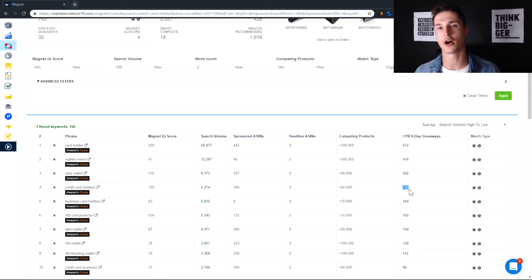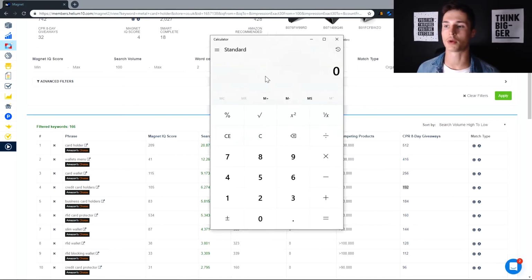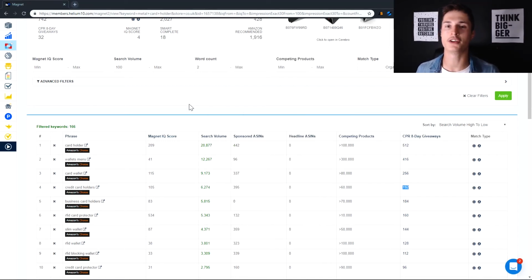Okay, but because this is not a giveaway launch strategy, we're using PPC to essentially get 200 sales over 8 days. So if we jump on the calculator, we can work out how many units we need to sell every day associated to that keyword through our PPC campaign. So I'm just going to round up to 200 to be safe and divide by 8, and you can see that's 25 units a day. Okay, with this in mind, I'm going to quickly jump into some slides to basically explain how I would set up my PPC campaign for this launch.